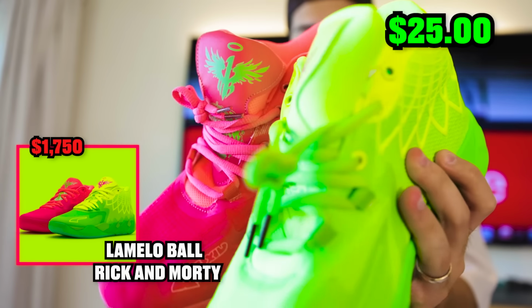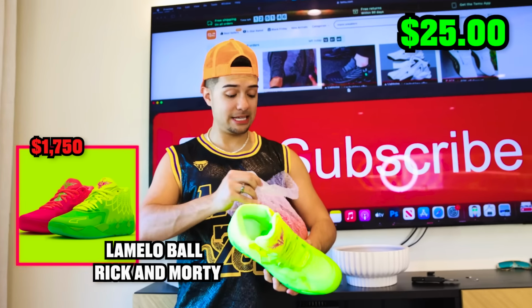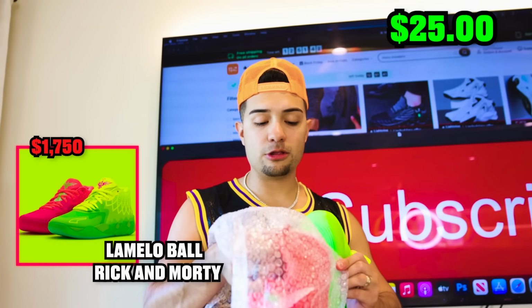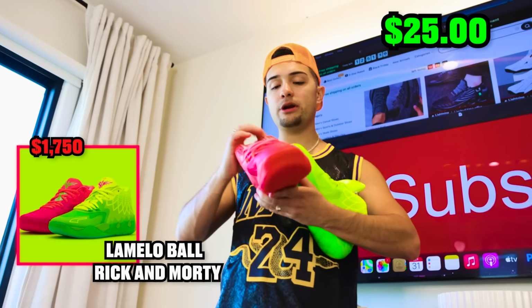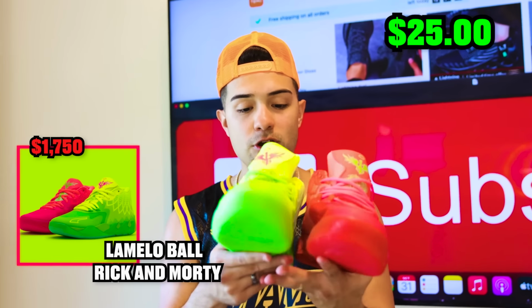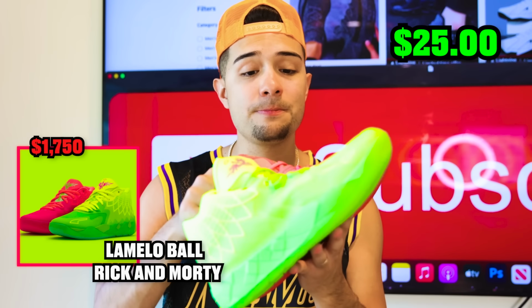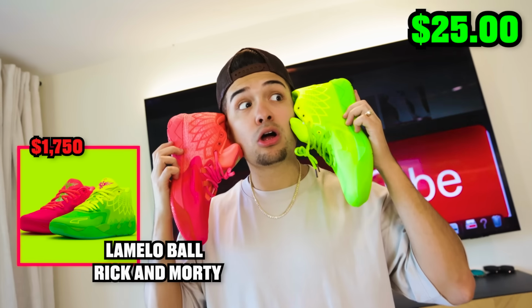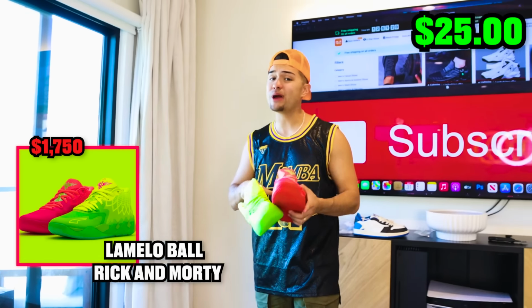with the logo on the front. Dude, this is crazy. And we got the pink shoe as well. You guys know this is not a regular sneaker drop. This is the Rick and Morty LaMelo collab right here. This is an absolute banger of a shoe, and I need to try these on so I can tell you guys how comfortable or not comfortable they are. Did we mention $25? Did we mention $25? I don't think you guys heard me.